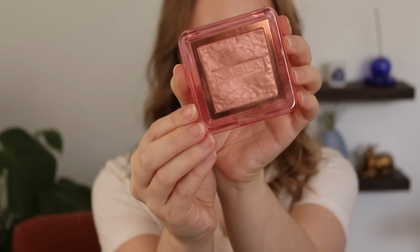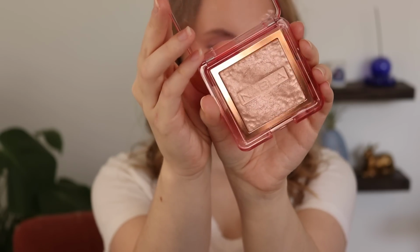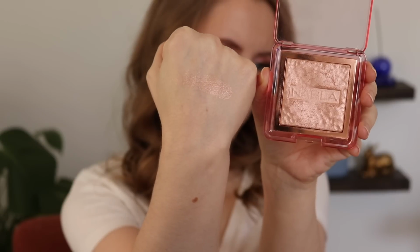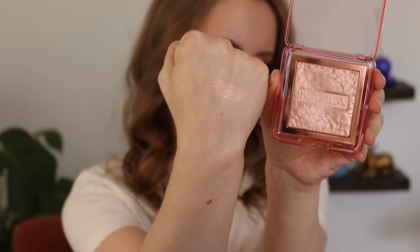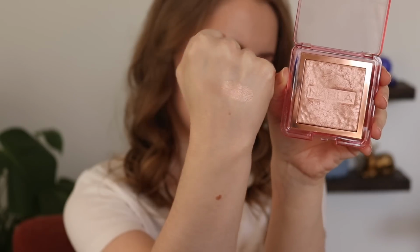This shade in particular is just a really pretty duochrome, but not over the top duochrome. It's not iridescent or anything, but it's a really gorgeous, just peachy golden highlighter. And this is the kind of highlighter that I am really into these days. It's a little bit more subtle. I like to call it a believable glow that it gives your skin.